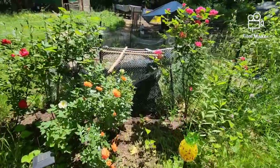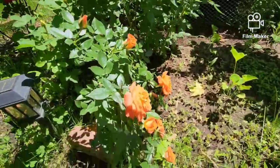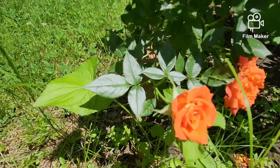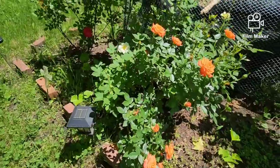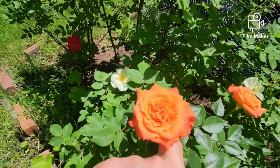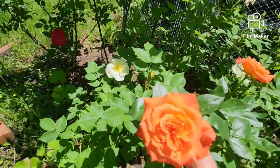Okay, so we have, let's just look at them there. I'm sorry. Okay, we got these pretty little orange ones growing. The orange roses are coming out. Let me see if I can see that one there. And this orange one's there, which just looks very pretty, very beautiful. Like artwork. So pretty.